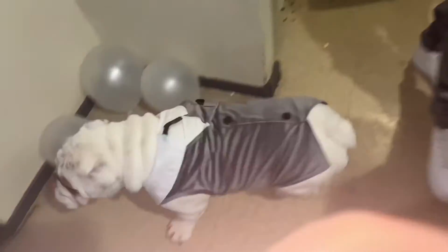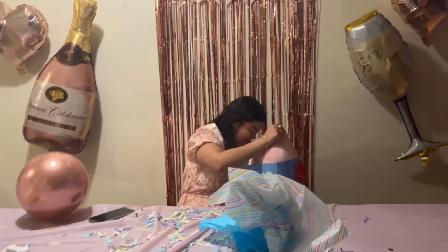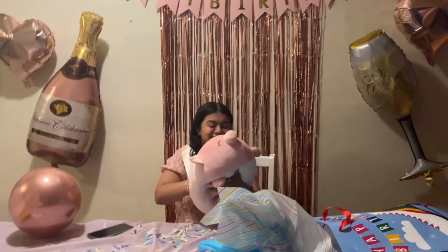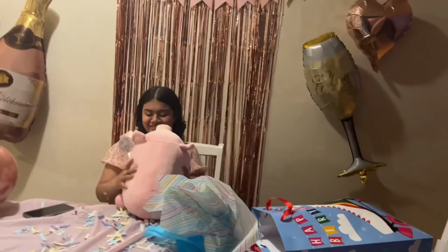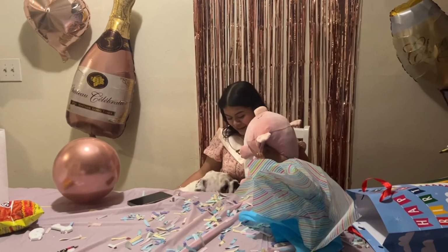Buster, look at his little tuxedo. We don't talk about it. Look at it. Crop top. What the fuck? She wanted it. I matched it with it too. I love it.